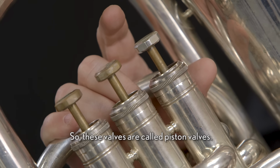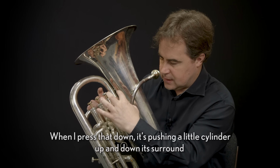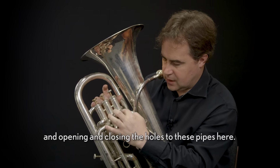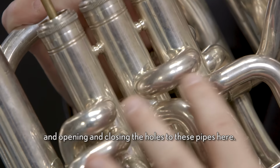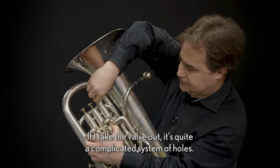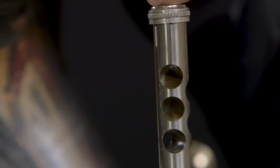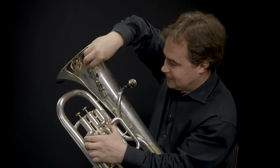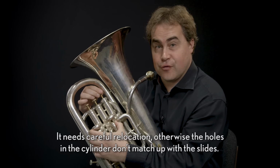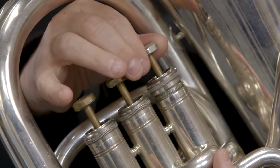So these valves are called piston valves. When I press that down, it's pushing a little cylinder up and down its surround and opening and closing the holes to these pipes here. If I take the valve out, it's quite a complicated system of holes. It needs careful relocation, otherwise the holes in the cylinder don't match up with the slides.